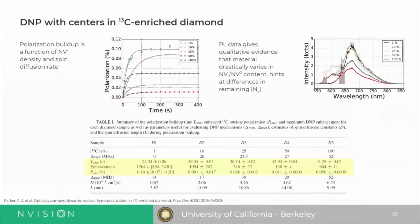So if all of the diamonds had the same number of NVs, then I would expect the 100% C13 to have the fastest buildup. This was one piece of evidence showing that our diamond content varied drastically. Another piece of evidence was the photoluminescence spectra of each sample.